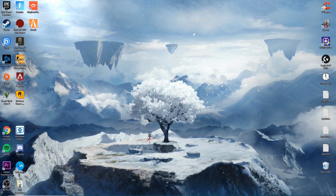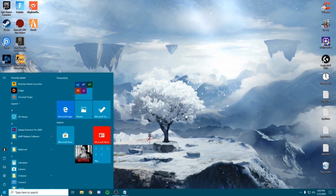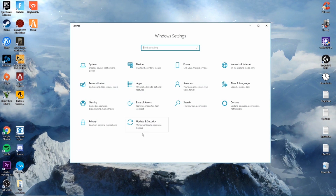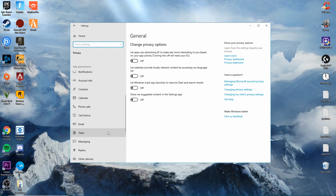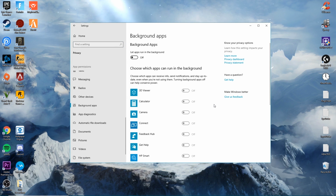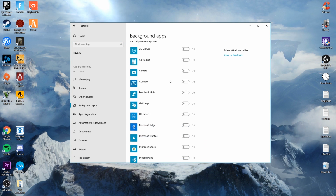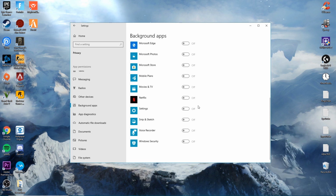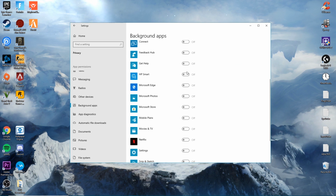And we're going to make sure that we have a couple things in Windows off that will slow our PC down. So you want to go to the bottom left of Windows once again, click Settings, go ahead and click Privacy, scroll all the way down to Background Apps. Make sure this is checked off. This is going to make sure all of these things are not running in the background, which will take resources and processing power away from your CPU, leading to lower frames and increased latency.